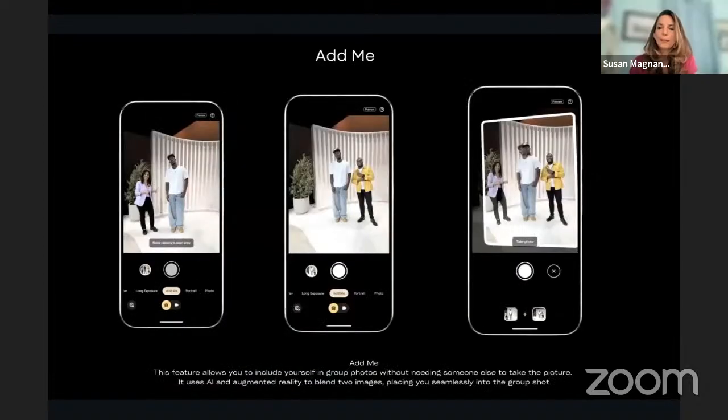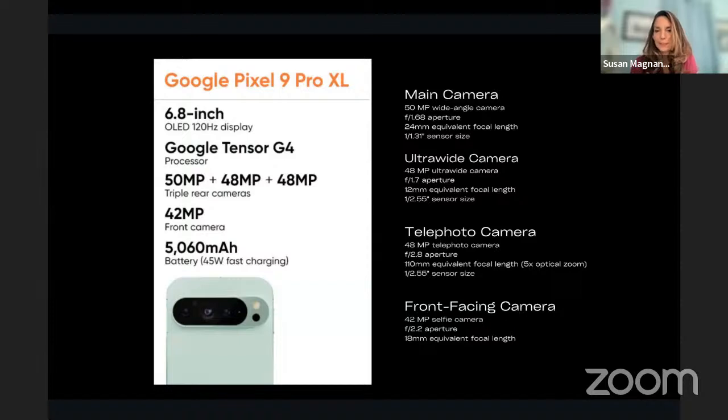And if we go back, Cliff, look back to the right side, just to make sure you understand, they're 50 megapixels, they're 24, they're 48 megapixels, they're 12 millimeter, which is the equivalent of our 13 millimeter, which is only 12. Oh, sorry, that one is 48 now. But their telephoto, which we have as 12, is 48 megapixels. So their telephoto is also 110 millimeters, and their front-facing camera is 42 megapixels.